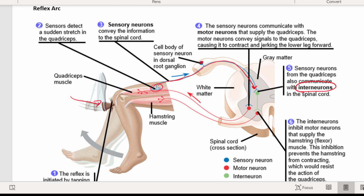And so what's going to happen is it's going to send out a motor neuron to contract the quadriceps, as well as an inhibitory motor neuron is going to allow the hamstrings to relax, and that makes the knee go up. All right, so you can see that we went from sensory neuron, interneuron, and to the motor neuron. You may be asking yourself, well, wait a minute, it didn't go to the brain, it was just in the spinal cord, and you are correct in seeing that.